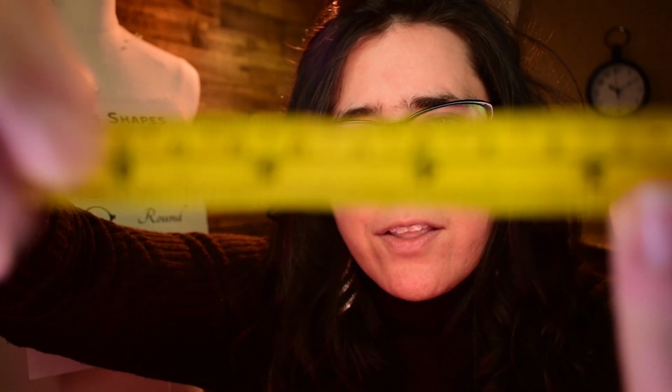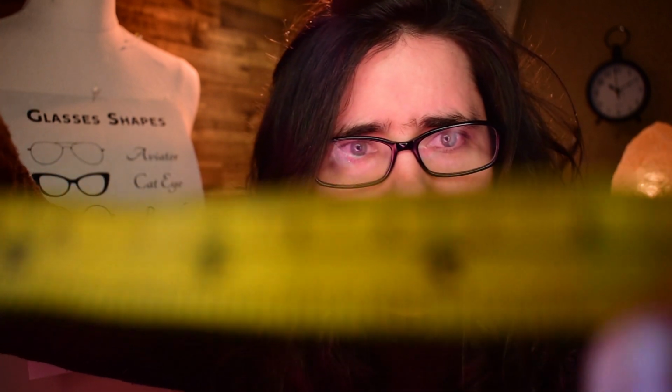Time to measure. So I'm just going to start at your forehead, and I do need to touch you, so sorry if it tickles a little bit. Right there. Yeah, I think we're about, yeah, from the hairline to hairline. Okay, now across your gorgeous cheeks. Oh, they're a gorgeous feature. Just like that, okay.